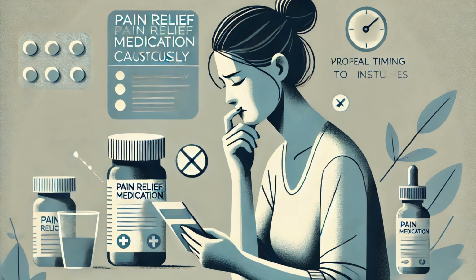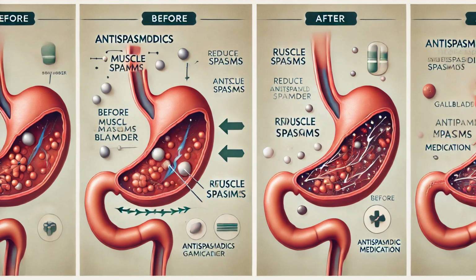Ursodeoxycholic acid works by reducing the cholesterol content in bile, making it less likely to form crystals. It's typically taken for several months, and while it's effective for many, it's not suitable for everyone. Analgesics, such as acetaminophen or ibuprofen, help manage pain, but should be used cautiously and under a doctor's supervision, especially if you have liver issues.